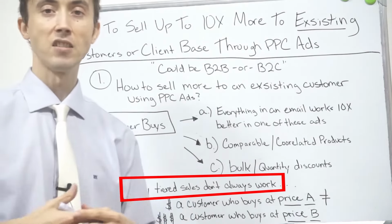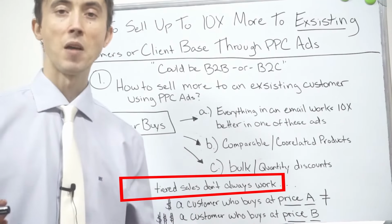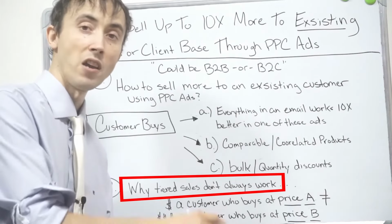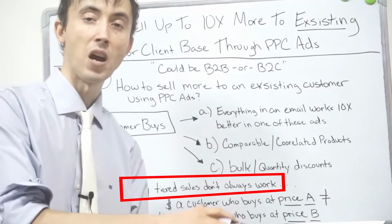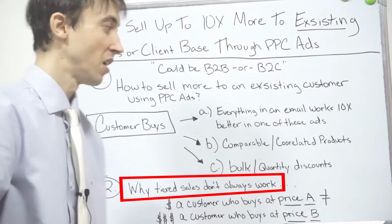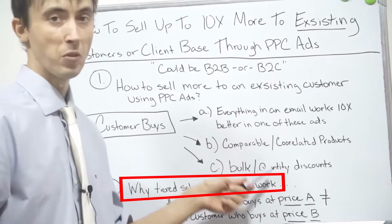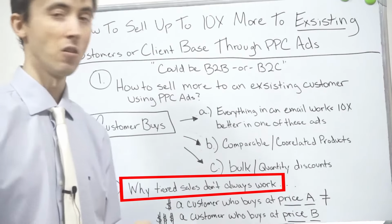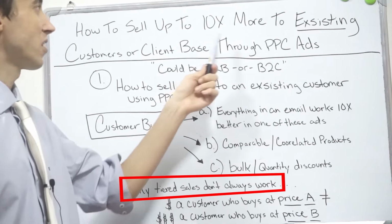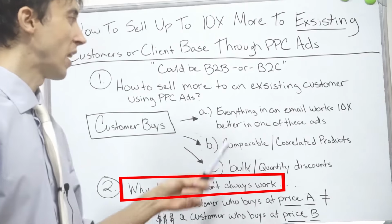The golden prize is to be able to spend 50 grand, 100 grand a month on ads and generate $4 or $5 million a year in sales. You have to start from knowing what your numbers need to be to be profitable, and then you have to set up a funnel that can generate those numbers. Half of it will be, if you do your work right, just setting up your upsells to get you the ROI the rest of the way. But that's how you can sell up to 10 times more to a current customer or client.